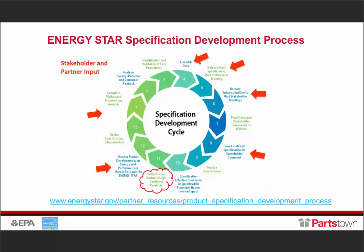The way that the ENERGY STAR program communicates the highest energy conservation standards to consumers, stakeholders, and partners is through the product specification, which is based on a systematic and rigorous process that prioritizes transparency, inclusiveness, and consistency. The ENERGY STAR specification development process and final product specifications are at the core of ENERGY STAR product labeling. The process is largely dependent on industry data and input from stakeholders and partners, especially at the start of the process, or number 1 in this diagram, called market and engineering analysis, and data assembly, number 4. So the red arrows highlight areas of interest and points where stakeholder and partner input is sought.